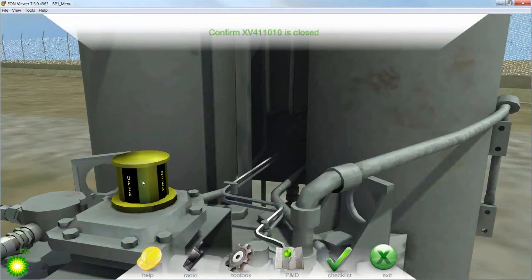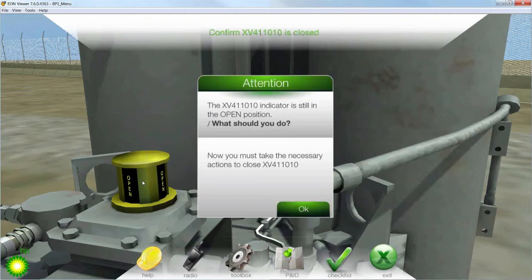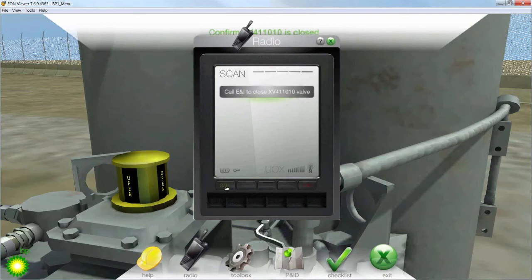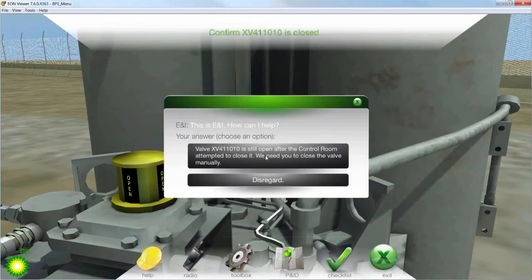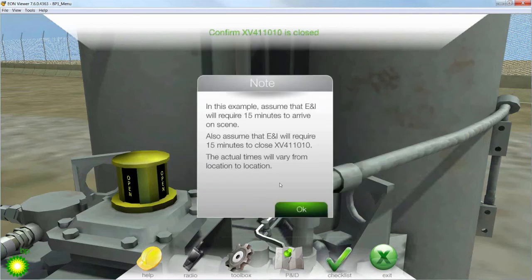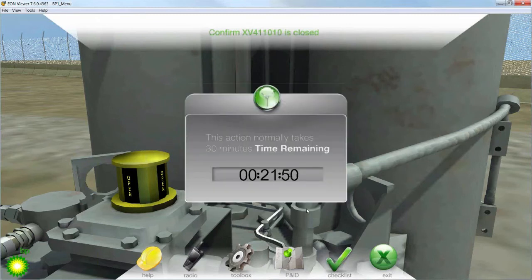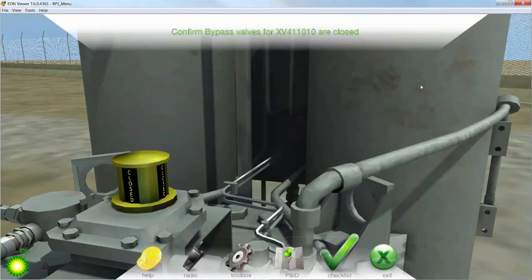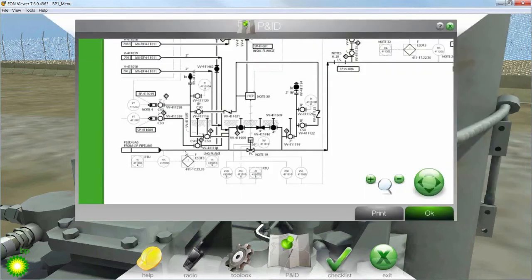Now, I had requested for this to be closed, but it's open. So in the simulator, there's a randomness built in, so things can go wrong, just like in the real world. So now I have to know how to do a manual override. And to do that, I have to call up the control room again and tell them that we need someone to come down and close this valve manually. This takes a little longer. We'll do a quick countdown and not make them wait for half an hour. And then we're going to move forward, and I'll do the next step kind of quickly here.